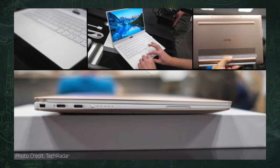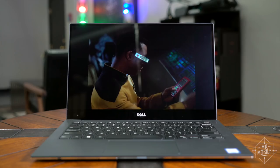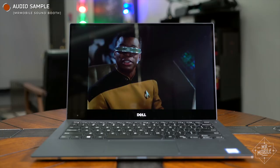And that's bound to be compounded when Dell drops its next-generation XPS line at CES in just a couple weeks. TechRadar got an early look back in October, and the new machines coming look substantially sleeker. Still, like Geordi La Forge says, "Just because something's old doesn't mean you throw it away."